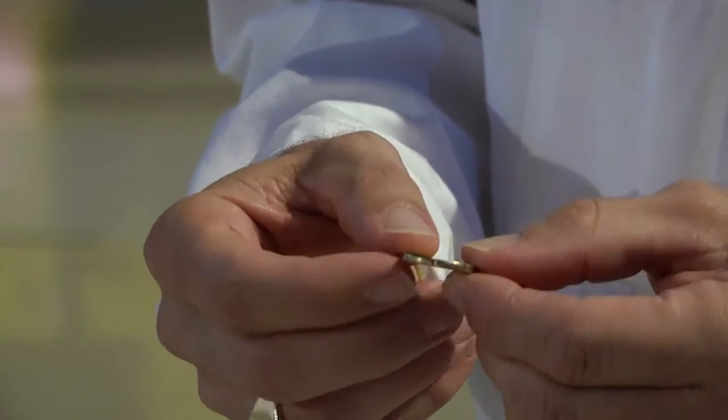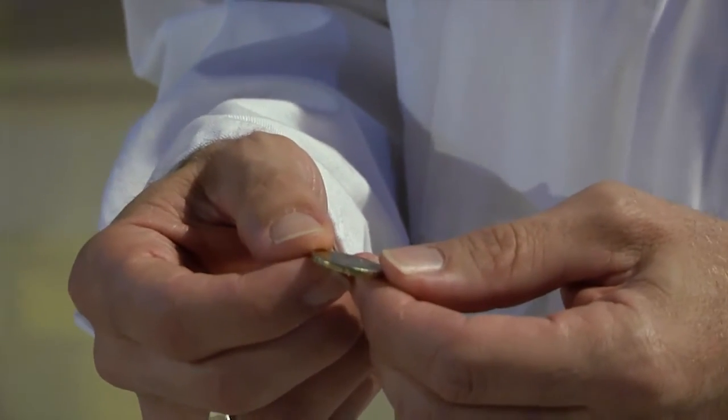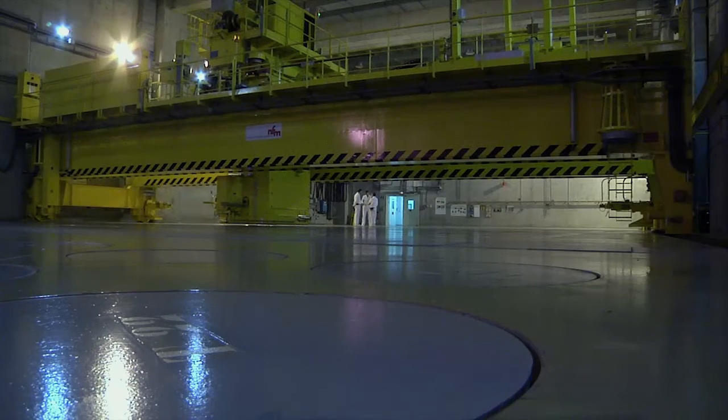Even more than zero emissions, it's this astonishing concentration of energy, far greater than any other power source, that's nuclear's biggest benefit. But that's also why it must be handled with care.